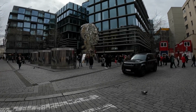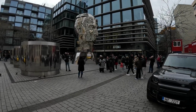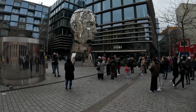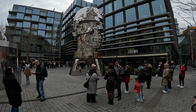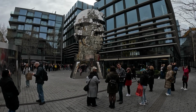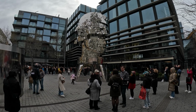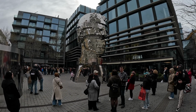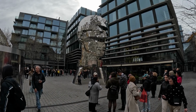Rotating head by David Cerny. But basically, it's a sculpture where it rotates, and you get to see the head rotating. To me, it looks like Cristiano Ronaldo, but that's maybe just me. It is definitely an interesting art piece, and we will shut up for a minute and watch it rotate around.